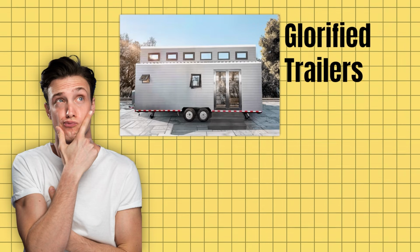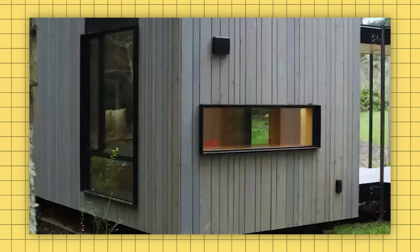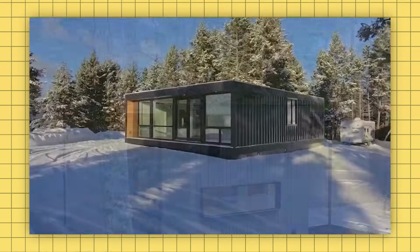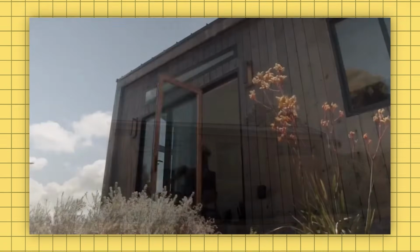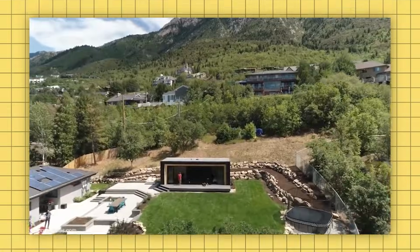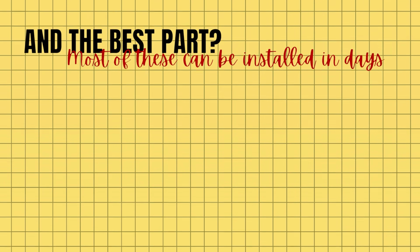Now, I know what you're thinking. Prefab homes are just glorified trailers, right? Wrong, dead wrong. The prefab homes I'm about to show you feature earthquake resistance, passive house standards, and designs so stunning, they'd make your neighbor's McMansion look like a garden shed. And the best part? Most of these can be installed in days, not months.